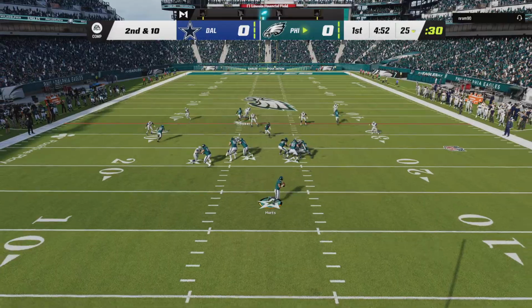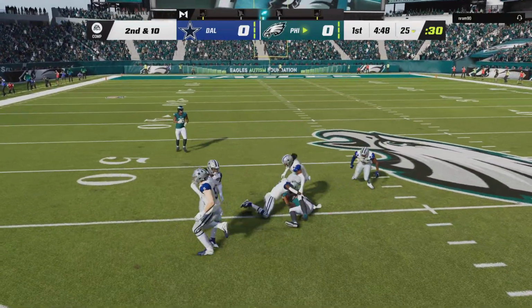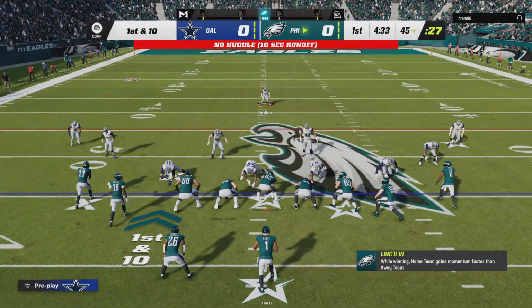To throw again on second down, Hurts. Open man, that's Devontae Smith. And they'll get it all the way up about 5 yards shy of midfield.